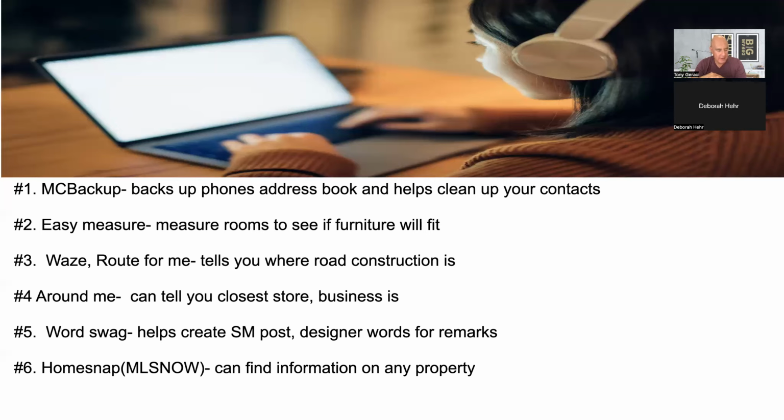And then, of course, our MLS and Home Snap and Find On. One app I haven't really used yet because our MLS is so encompassing of a lot of things. We don't really need it as much as the, what's it, RPR? RPR. Yep. So I don't have that one on here. I have Home Snap on here. I just want to throw that out there.